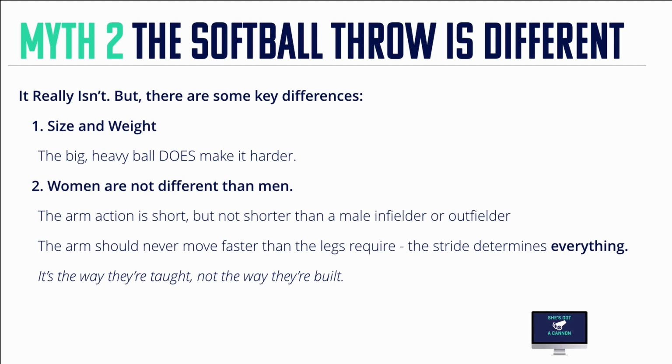But again, the arm should never move faster than the legs require. The stride is the big determinant of how fast the ball needs to get up and ready to throw. So it's really about the way softball players have been taught for a long way. It's not the way they're built.